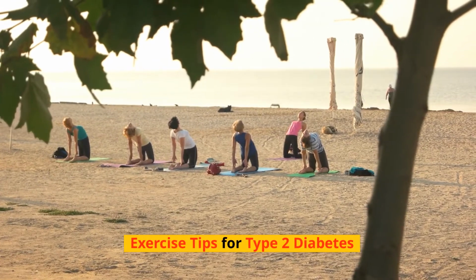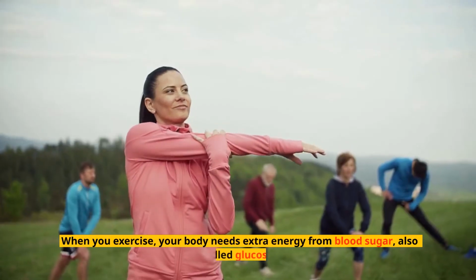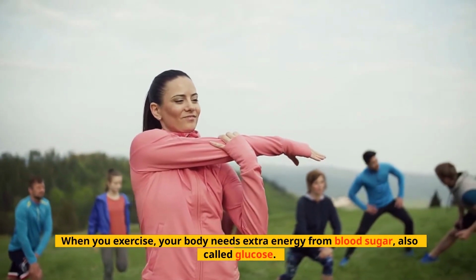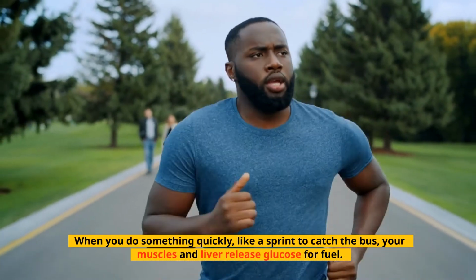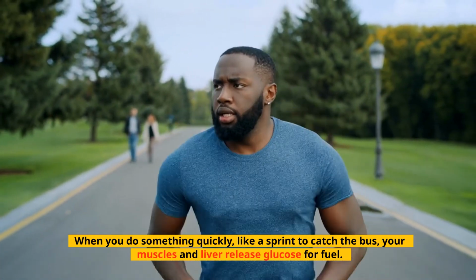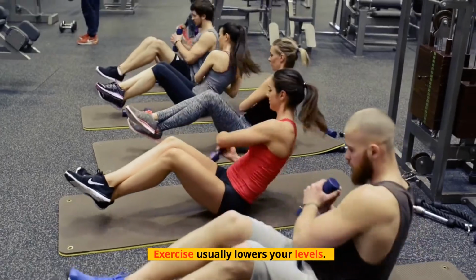Exercise tips for type 2 diabetes. When you exercise, your body needs extra energy from blood sugar, also called glucose. When you do something quickly, like a sprint to catch the bus, your muscles and liver release glucose for fuel. Exercise usually lowers your levels.